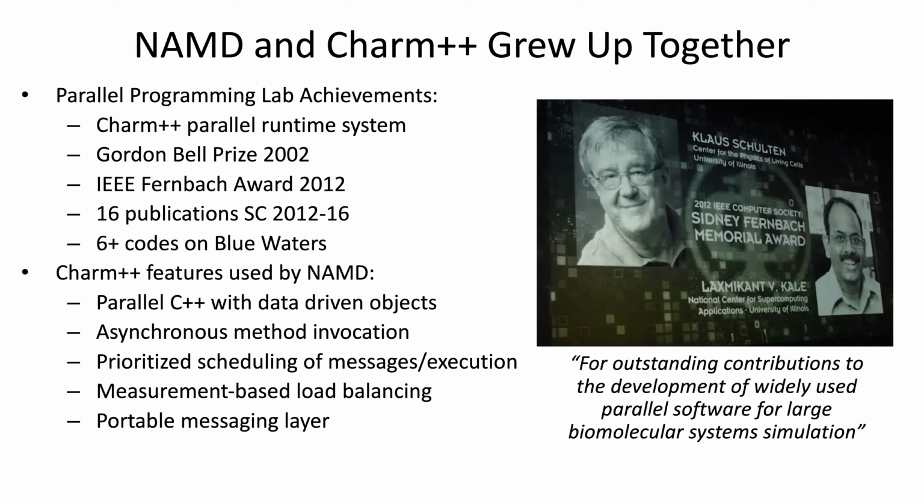So the CHARM++ parallel runtime system shared a Gordon Bell Prize with NAMD in 2002, and Klaus and Sanjay shared a Fernbach Award in 2012. Lots of publications at supercomputing, a large number of applications on the local supercomputer Blue Waters. NAMD does not use all of the latest CHARM++ features simply because the NAMD architecture was developed first based on what was available, and then things were added on.